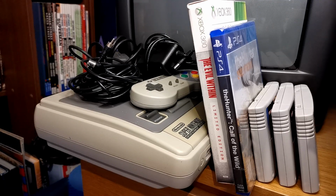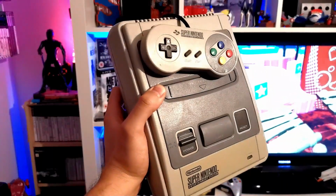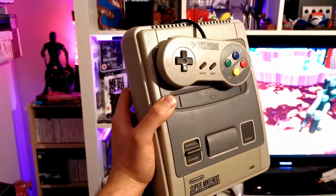So what are we going to do with this now? I am tempted to keep this console in the collection. The games I don't really like, so I'm going to flip those, hopefully make our money back that way, and then we can buy some better games for the Super Nintendo. But as it stands, all of this for £10, I'm impressed. I didn't know how well this was going to go. I'm really impressed right now. And this is a good sign. This is a sign of things to come. So there we have it. We've got our first console in the collection, and it's a true retro console as well, the SNES.